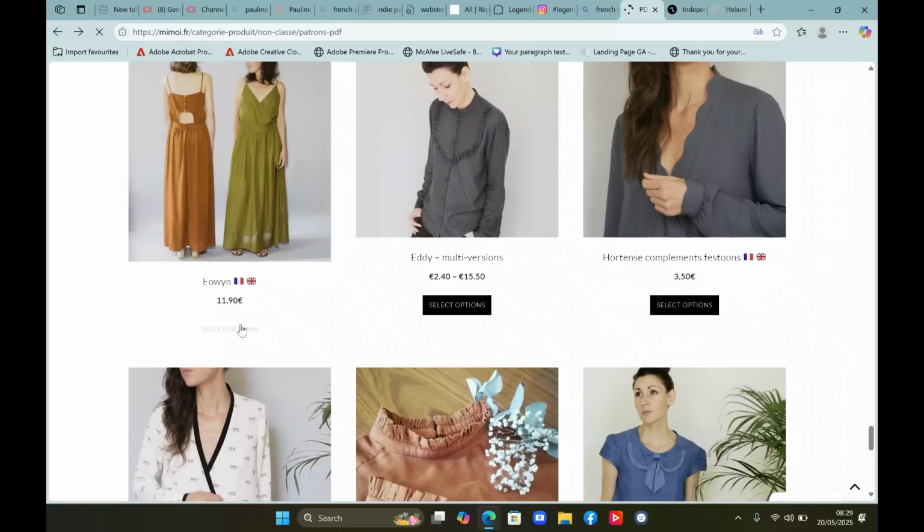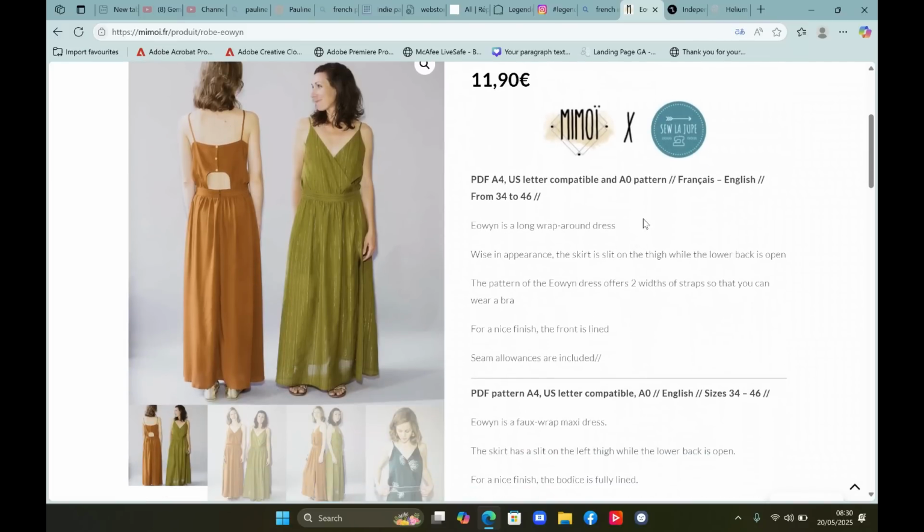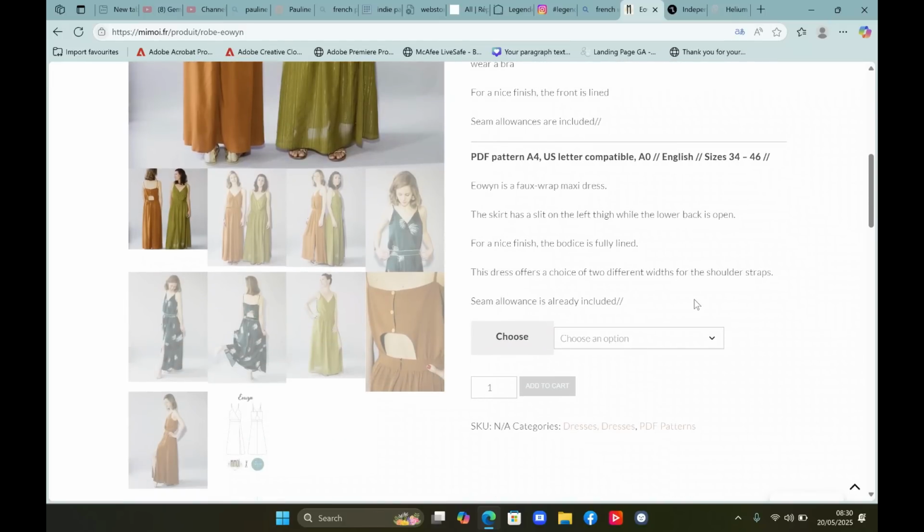And then the EOWYN dress. EOWYN, I don't know how you say it. So this is a long wraparound dress, loving that detail on the back with the little cutout at the waist. So it says wise in appearance. The skirt is slit on the front up to the thigh, while the lower back is open. The pattern of the EOWYN dress offers 2 widths of straps so you can wear a bra. That's very good. For a nice finish, the front is lined. So very couture, that dress.